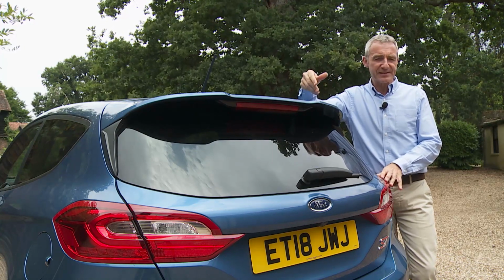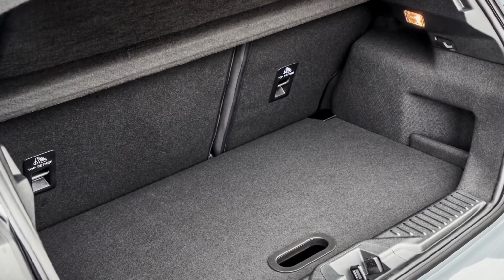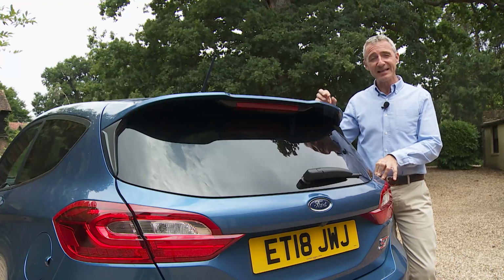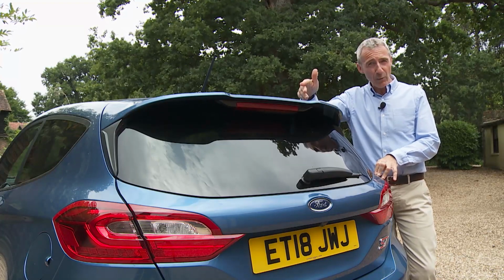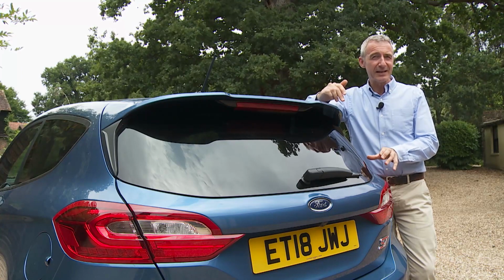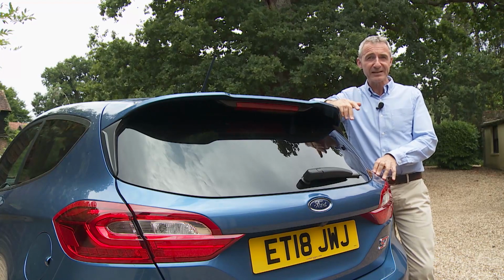Onto practical options, we would pay the extra to have the adjustable height boot floor. Oh, and the door edge protectors that spring out to protect the paintwork edges in tight car parks. A spare wheel, one of those mini ones, can be specified only on the ST1 and ST3 variants. You can't have a tow bar, which will annoy karters and racers.